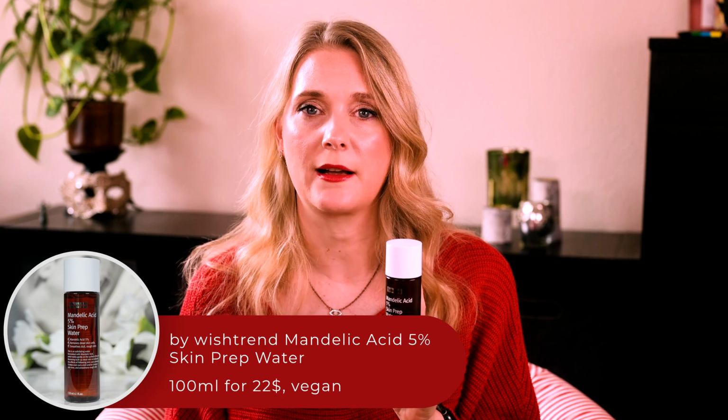I will increase my chemical exfoliation to help against hyperpigmentation, and for that the by Wish Trend Mandelic Acid 5% Skin Prep Water will come back. It also contains beta-glucan, panthenol, and Centella asiatica, which check the barrier support box. Mandelic acid is my acid of choice because it is gentler than other AHAs and pretty good at targeting pigmentation. With me using prescription tretinoin, stronger acids are usually too much.